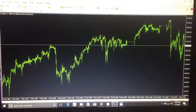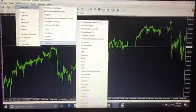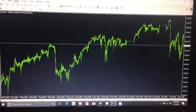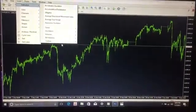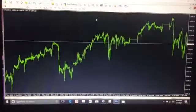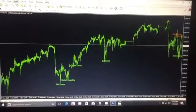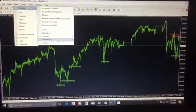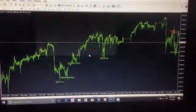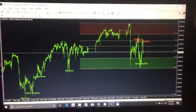All right. We're gonna go to insert. I'm going to insert indicators, custom. Here's our, no, not this, man. What am I doing? Insert. Come on, man. Insert. Here's the patterns, right? They're gonna pop up, and then we're gonna insert the supply and demand indicator. Yes, that's it. So this is how the system looks, right?